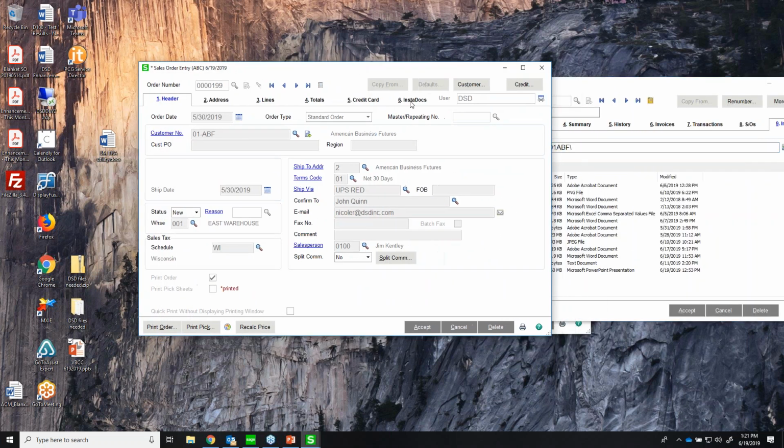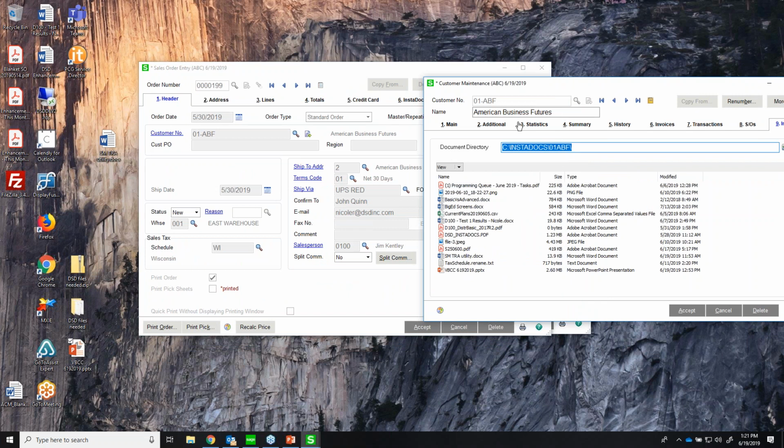And again, depending on which modules you're in, you'll see that InstaDocs tab added to all of the maintenance and data entry screens. So whether I'm in sales order or invoice data entry or shipping data entry, you'll see those documents.